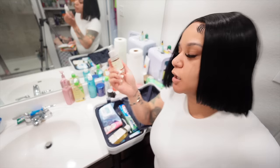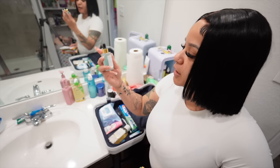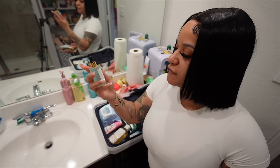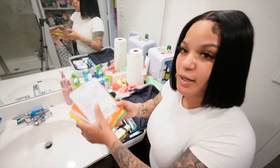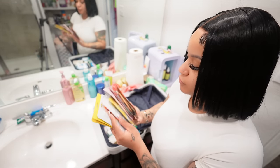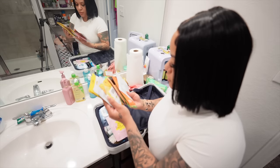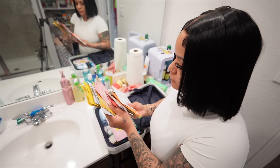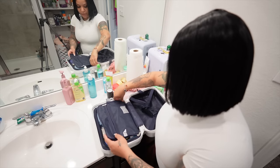Actually, I'm gonna leave my Good Molecules. I'm actually gonna pack this one instead. This is the Matte Kiss Hyaluronic Acid Firming Boost, whatever. And then I got some face masks, and I'm only gonna bring a few. I'm gonna bring this one, and this one. So that is that part.